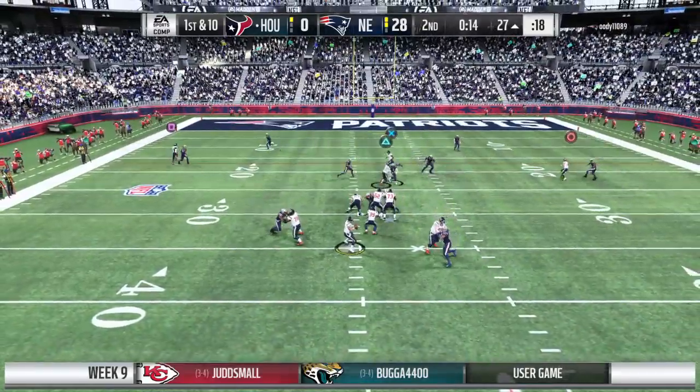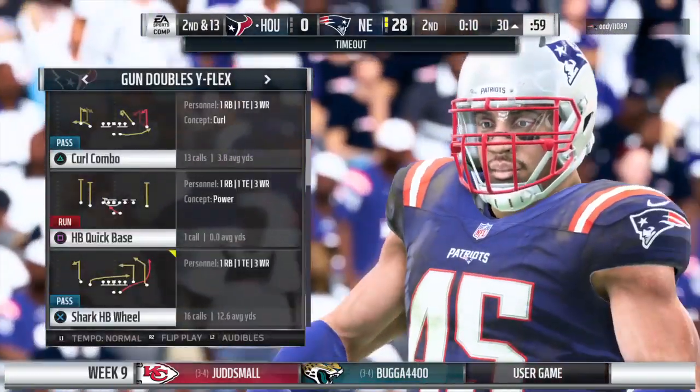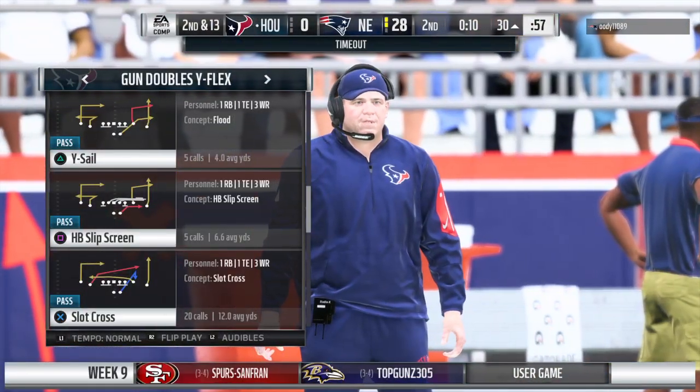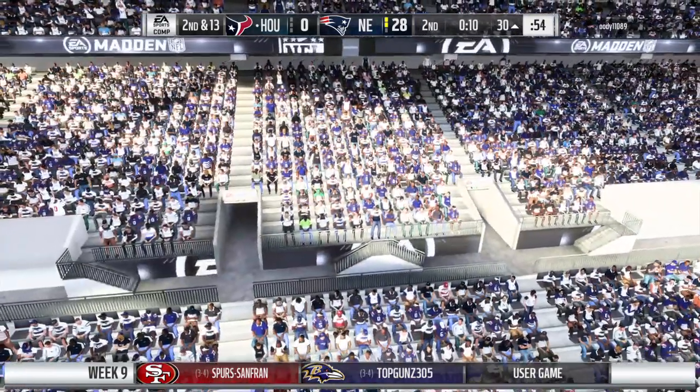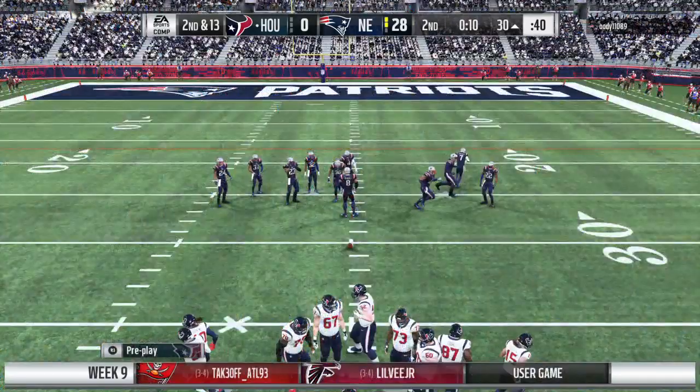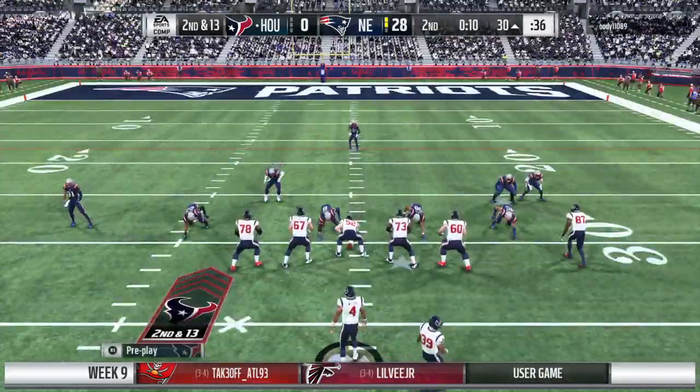On 1st down, Watson. And he can't get rid of it. He's taken down. Now a timeout signaled for, and they'll get it with 10 seconds to go before halftime. So after the sack, they'll come up on a still manageable 2nd and 13.